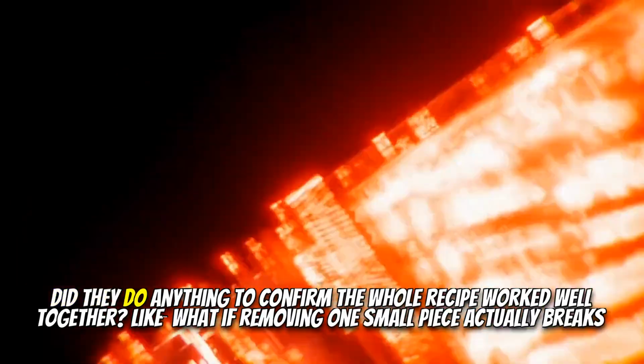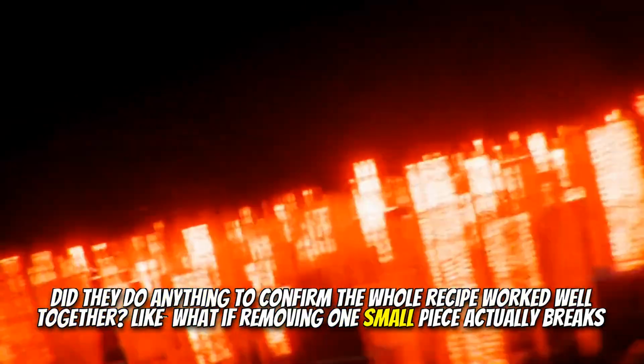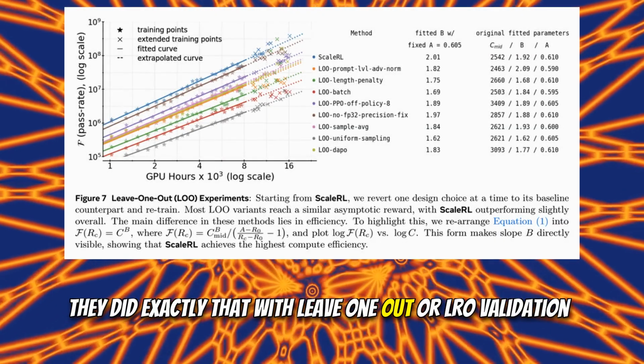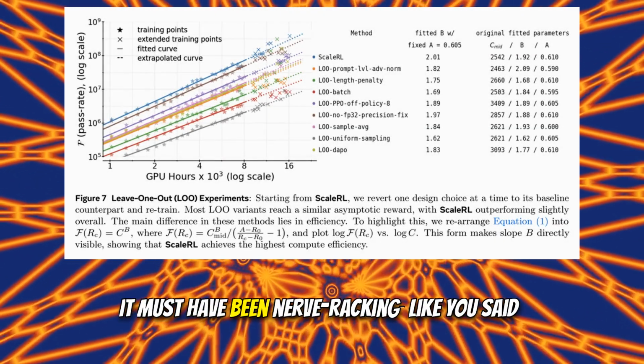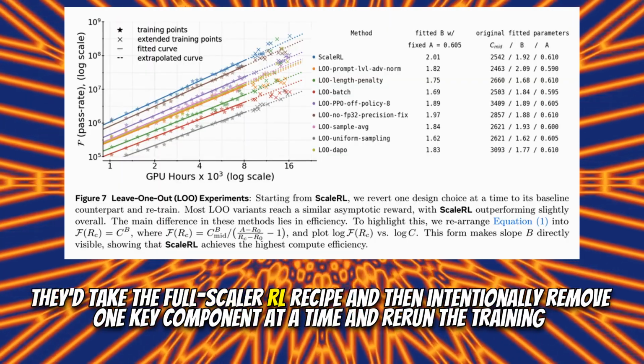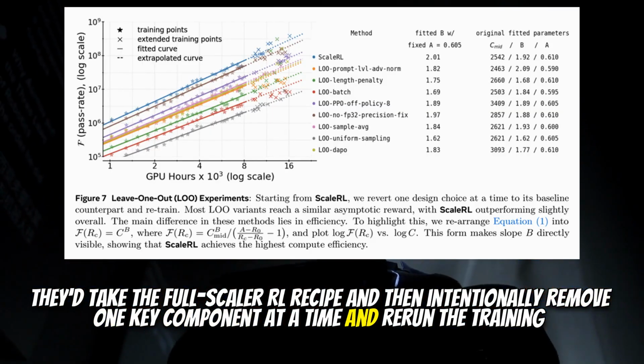This whole process sounds incredibly meticulous, all these components interacting. Did they do anything to confirm the whole recipe worked well together? Like, what if removing one small piece actually breaks everything? Yeah, they did exactly that with leave-one-out, or LOO, validation. It must have been nerve-wracking. They'd take the full ScaleRL recipe and then intentionally remove one key component at a time and rerun the training.